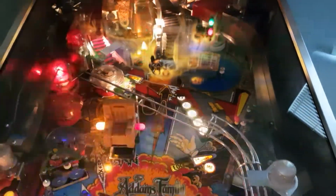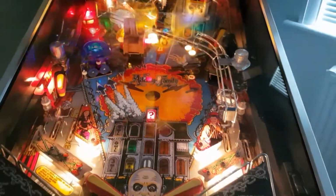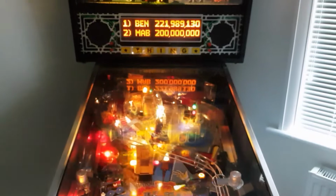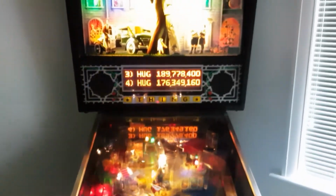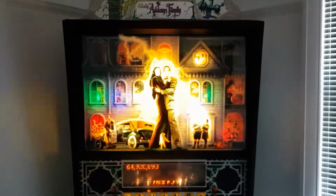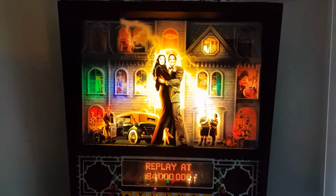I'm not going to go into great detail over the gameplay. It's a great game with some really great shots. It's classic Pat Lawlor, and it's just such a beautiful game. The callouts and everything about it are just so fun. Raul Julia, the guy that played Gomez, who obviously passed away, is just so good in this game, like the stuff he comes out with, and obviously Anjelica Huston as well.